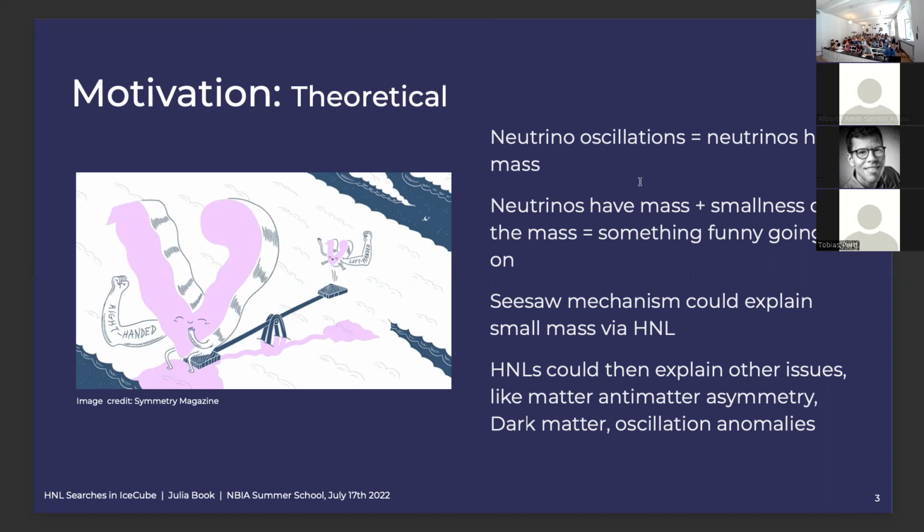Once we're thinking about these heavy neutral leptons, we notice that through the seesaw mechanism, we can use them to explain the lightness of the active neutrino masses. And from there, we get creative and start thinking that they could explain other issues like matter-antimatter asymmetry, some of the causes of dark matter, and even some of the oscillation anomalies. For example, in that top region of parameter space in our last talk, you see the gallium and reactor anomaly spaces start to converge if you omit some wave packet width. Those are the 1 GeV ranges where HNLs start to become relevant. So there's a really good theoretical motivation to want to find these things.